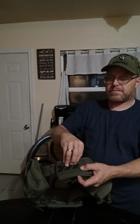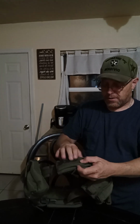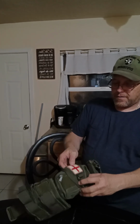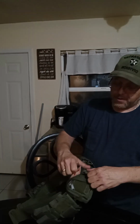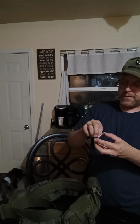It's got some removable arrows there, which I think is kind of cool. And then last we have, and it does come with a red cross on it, which, to be honest, I've been looking for. I don't like the plastic on it either. Nice.